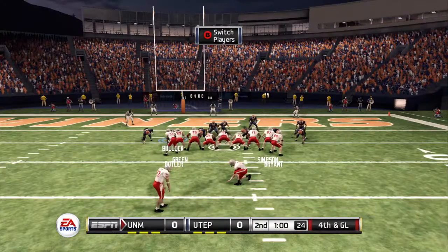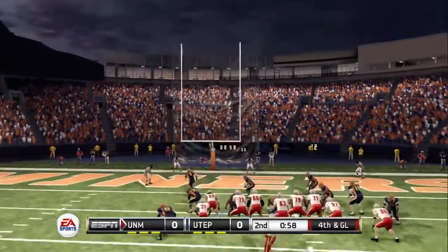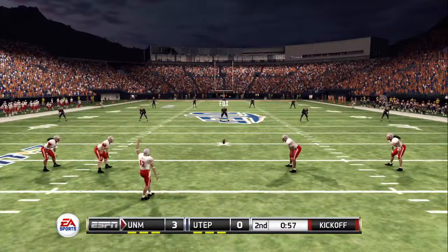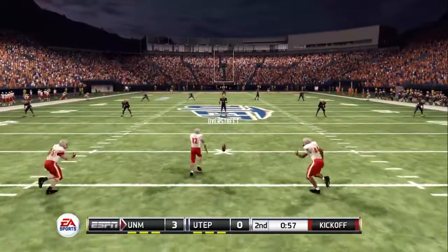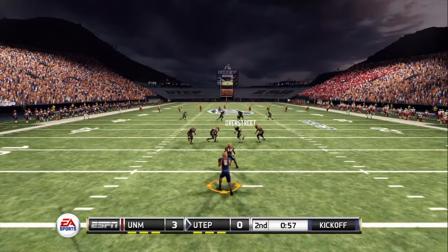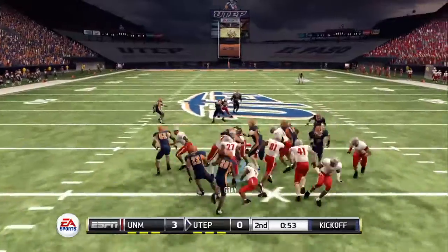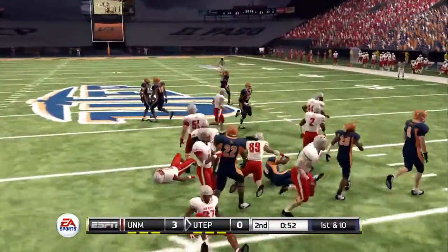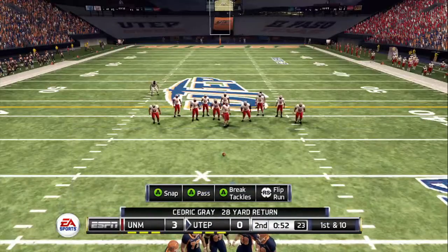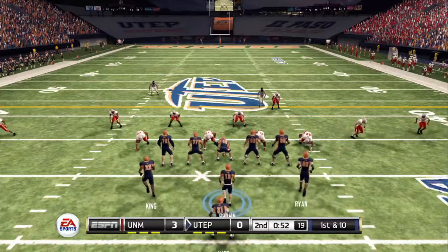This one should be makeable. This one from about 23 yards out. He gets it up, and the field goal is good. And you got to think they're pretty happy with holding them to a field goal right there. New Mexico is ready to kick it away. Taken at the 5. And down he goes at the 32-yard line. It's first and 10. Ball on their own 32.